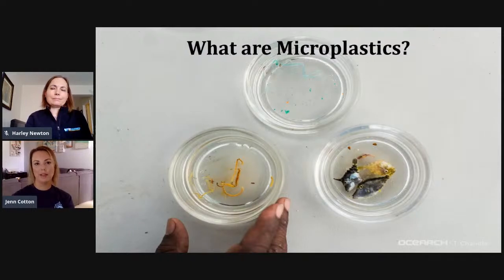That's any plastic that's 5 millimeters or smaller. 5 millimeters is about 0.2 inches, or if you have a little pencil, the eraser on it, smaller than that. So they're really tiny, and they're hard for us to pick out within the ocean, which is part of the problem.